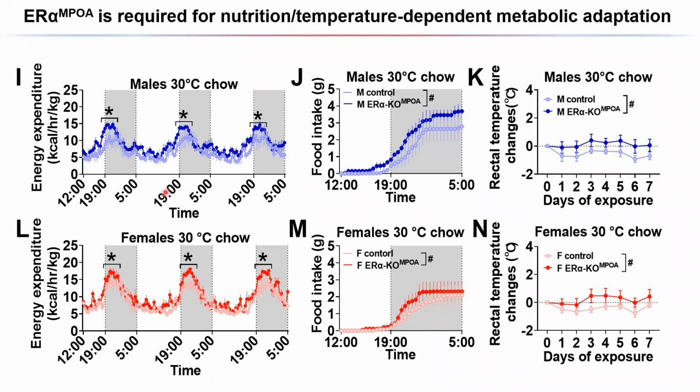And then we switch them, we expose this animal to thermal neutrality. And we find that the ERα knockout mice increase the energy expenditure, the food intake, and the rectal temperature. So the data indicates temperature-dependent inhibitory effects of the ERα POH neuron on heat production, food intake, and body temperature.